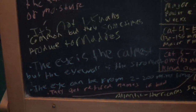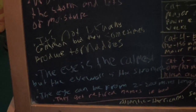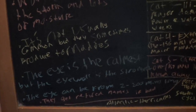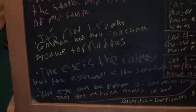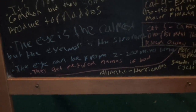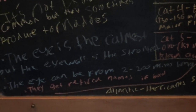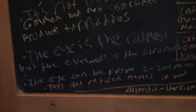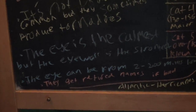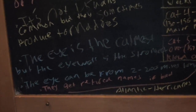Usually they think the eye is the most severe, but the center of it is the calmest, and right around the eye, the eye wall, is the strongest. So you could go from the strongest to the weakest back to the strongest, and an eye could be as wide as 2 to 200 miles, usually about 50 miles. Sometimes if you get a really bad hurricane, they retire the names, like Hurricane Irene, Sandy, Katrina, Wilma, Rita.